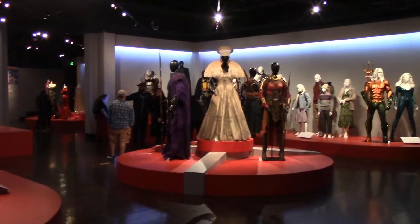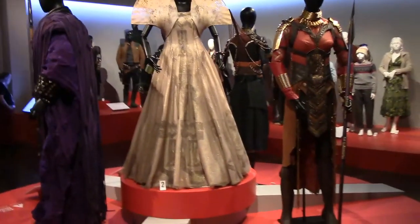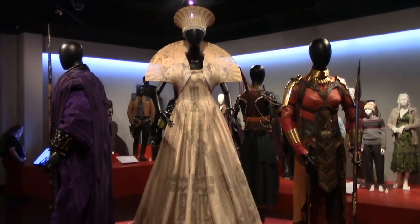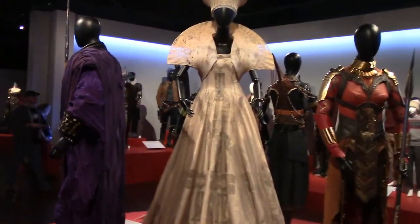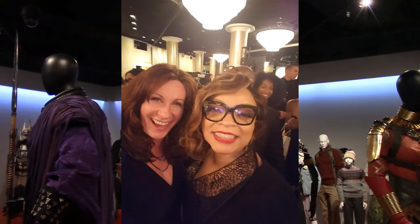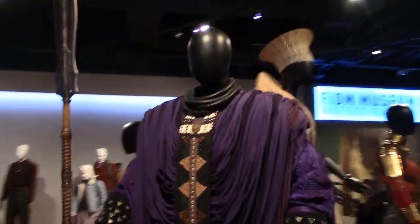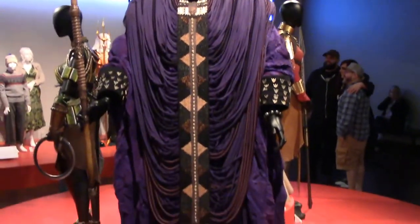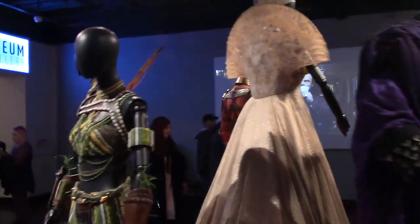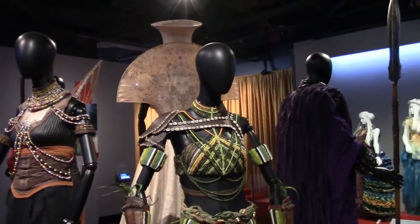And first up looks like it's Black Panther. So here we have Ruth Carter's Black Panther. And the Oscars will be this weekend. We'll see if she wins. Beautiful work. I just met her at our Guild Awards. Picture of us together. Very talented. Great movie.